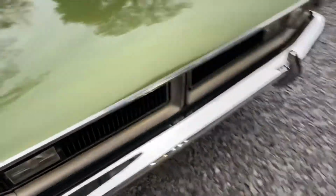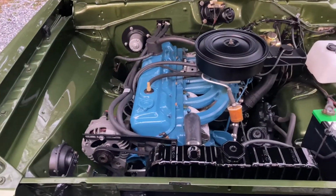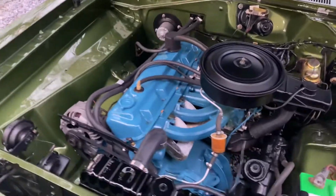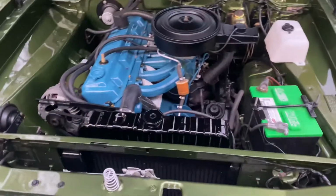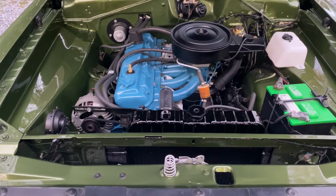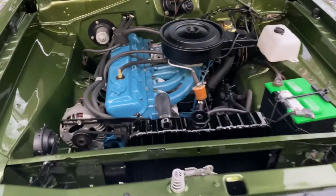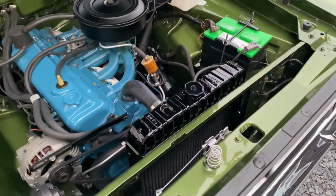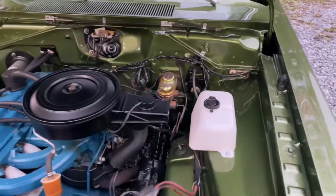Pop the hood. .225 slant 6, 145 horsepower. Original engine. What it needed was carburetor rebuilt, valves adjusted, needed a new gas tank. Obviously had dead gas in it. Everything under the hood here was cleaned up or refurbished in some way, repainted. Original radiator. Power steering car. Non-power drum brakes.